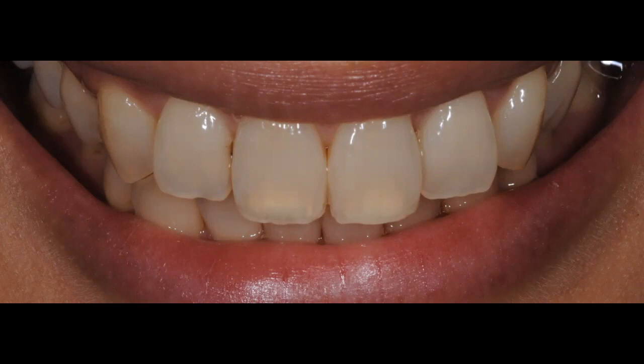Obviously, we were going to take care of the caries lesions, but we needed to first address the shade of her teeth so that we can then shade match our restorative material to the lesions that we needed to restore.